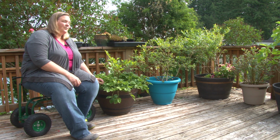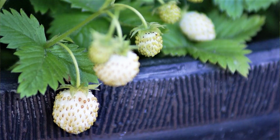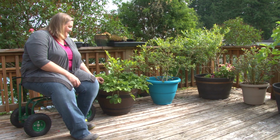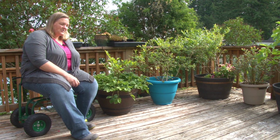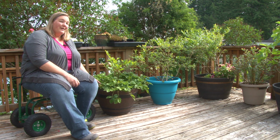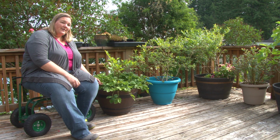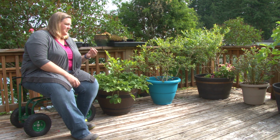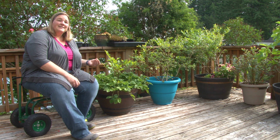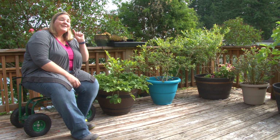The other benefit of the white alpine strawberry is that the birds don't know it's ripe. So they don't go after your white alpine strawberries because they don't know that they're ripe. The way to tell that a white alpine strawberry is ripe is that the seeds will start to turn a little bit brownish. Before they're ripe, they are a bit green, and when the seeds start to turn a little bit brownish, that's when the alpine strawberry is ripe. Also, they fall off pretty easily when they're ripe, so you know it's ripe and ready to go. In your mouth, of course.